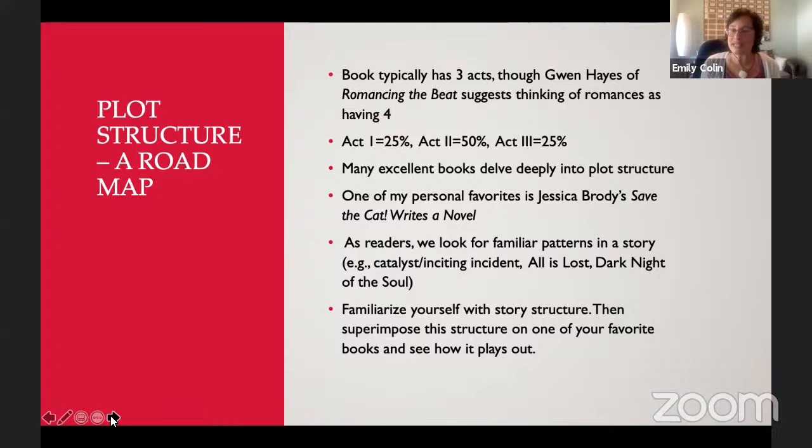Save the Cat Writes a Novel by Jessica Brody is based on Blake Snyder's screenwriting bible, Save the Cat. They talk about that being the fun and games section, and it's not all fun and games. Sometimes things go horribly wrong for your characters. In The Hunger Games, that's where Katniss Everdeen is battling it out in the arena. Not going so well for her, but for the reader, fun and games. This is also what's sometimes called the promise of the premise.